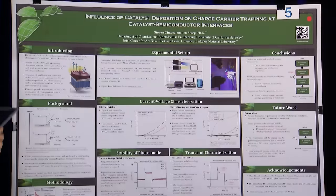My name is Steven Chavez. I am a senior at the University of California, Berkeley, in the Department of Chemical and Biomolecular Engineering. And I just thought I would take a little bit of time to show you young students out there how to really present a research poster. So a couple of tips I have.